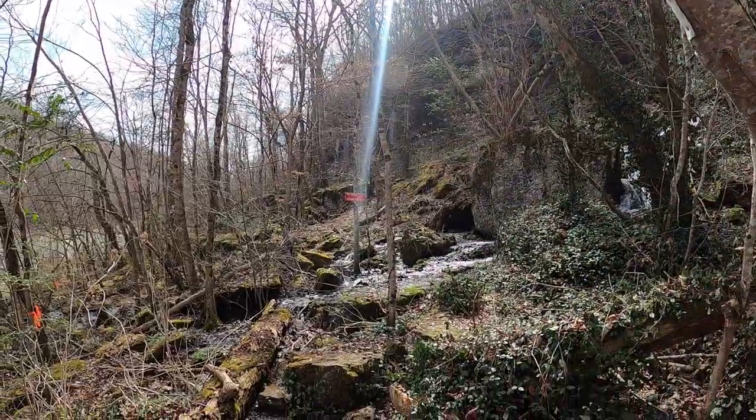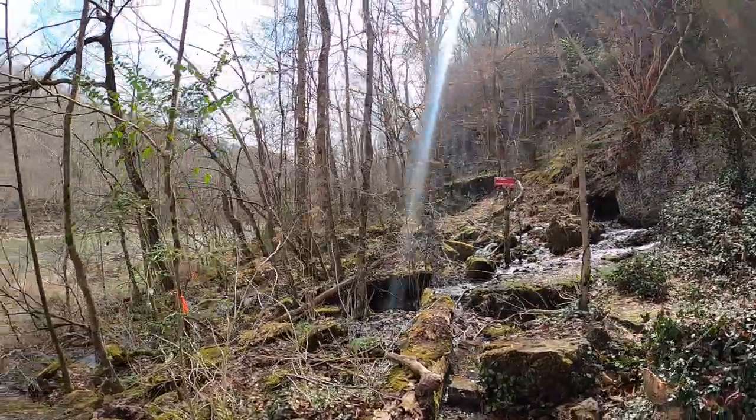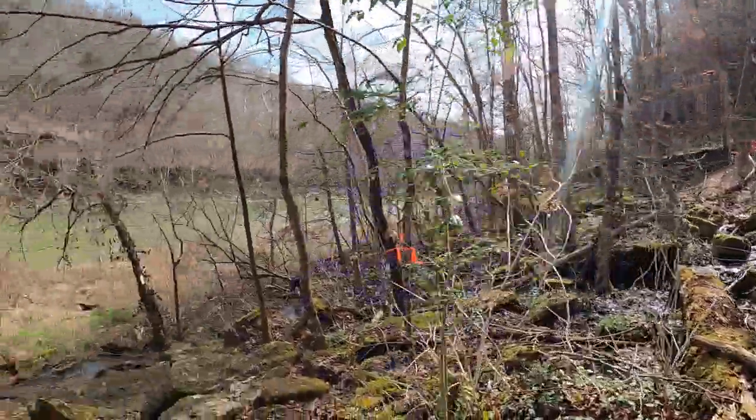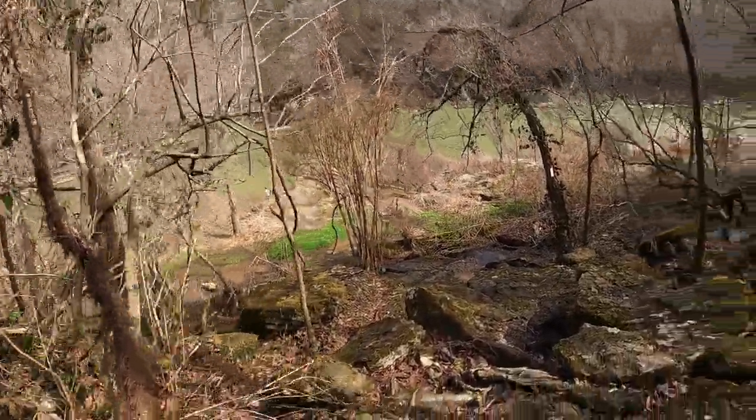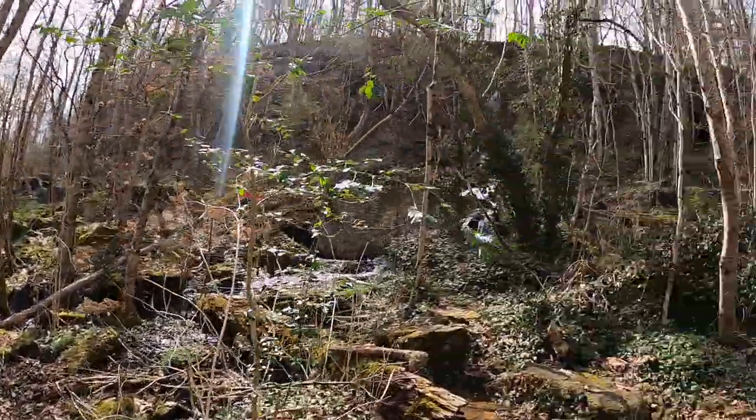All right, that's a new, well, a new sign for me. It may have been there for a while, but no hiking beyond this point. Normally in summer pool, we'll pull off in these rocks down here and come up this direction.